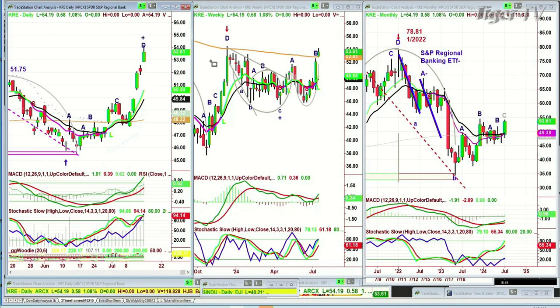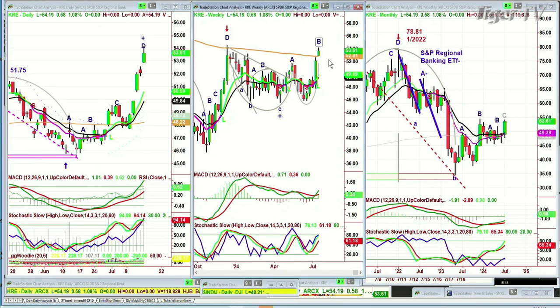Hi, folks. Early editions will be replayed at 10 o'clock this morning for my usual time. This is the Tiger Technician's Hour. We're looking at the KRE moving very nicely to a leg deep with this 200-period moving average right here, one of the reasons why we did go into it a long time ago. I haven't gone into it yet. I do want to see how it tests this weekly 200-period moving average of 52.81. I think it's going to hang around a little bit. We'll see if that happens.